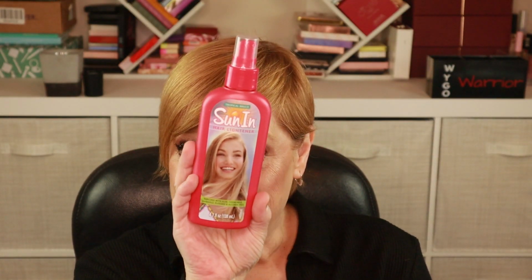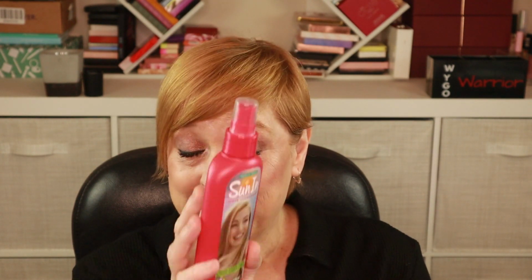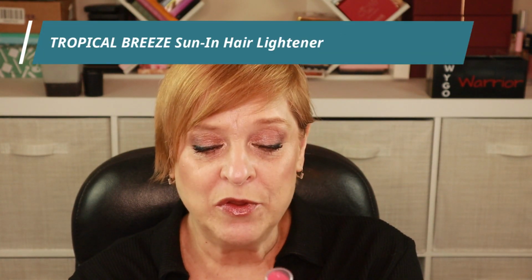Alright, here we have a product that I recently emptied, and when I say recent, in the past 3 to 4 months, to me, that's recent. And here is number 2. I definitely need to go buy this again. This here is from Sunin, and it's the Tropical Breeze Hair Brightener. I don't know. You spritz it in your hair, you use a hair dryer, and supposedly it lightens your hair. I don't know if it lightens. I just do it every like 3 to 4 days because I want to maintain the shade of my hair, and it's doing something.